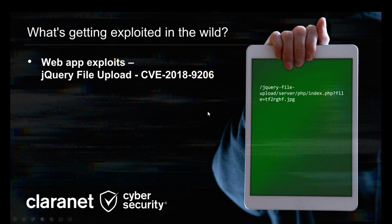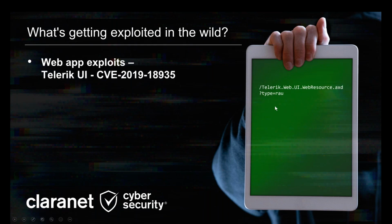We also have here the jQuery file upload vulnerability. This is just a test to see if this file gets uploaded. If it does, they will upload a PHP shell. And then finally, the Telerik vulnerability. This is hitting ASP.NET applications. This is the vulnerability that I was referencing earlier, where we managed to get domain admin. This one's harder to exploit, but if you find this endpoint and simply look at the source code, you'll see that it gives you the version details, so you can figure out from there. It's slightly more sophisticated, but because they're Windows servers, they're a lot more interesting to hack, I find.